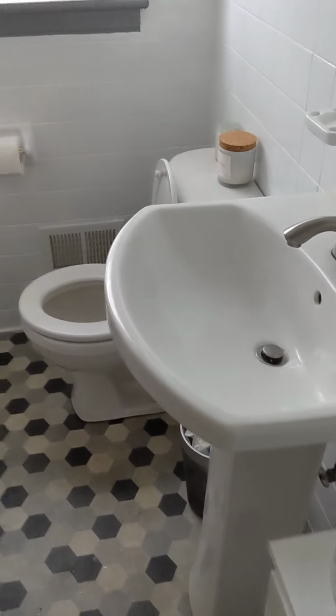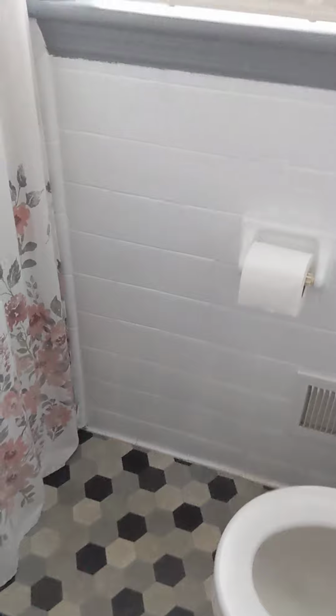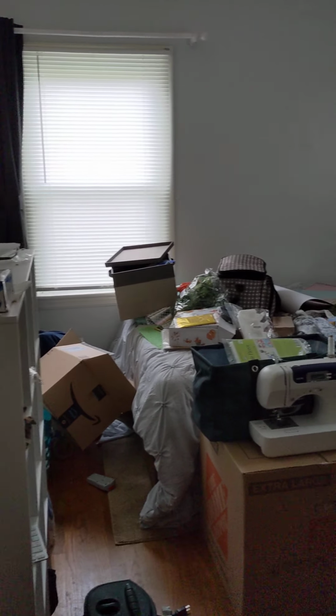So this is the current bathroom. My thought is this is where we would cut a door to the outside if we end up doing a pool. Got a vent right there. Nice secondary room.